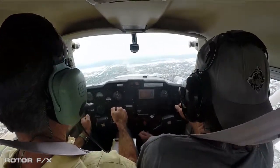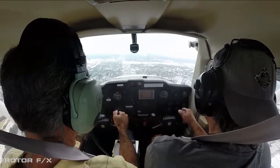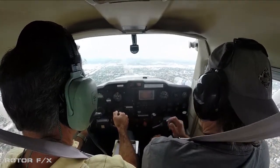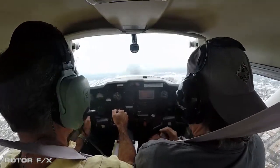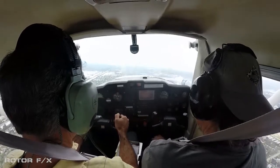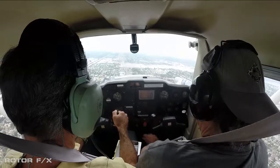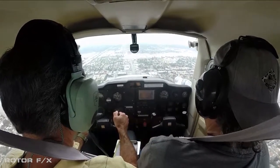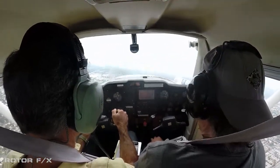Push the nose a little bit down. There you go. Now you're gently up, gently. Very good. Now you're getting the hang of it. Not too much up, so hold the nose level there. There you go. Ooh, push the nose down. There you go. I can give you a little less throttle. You're going very fast, 100 miles an hour. There you go.